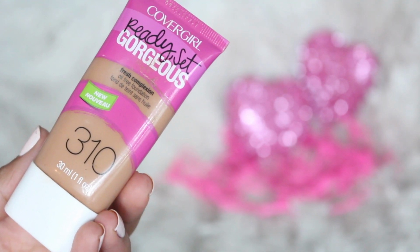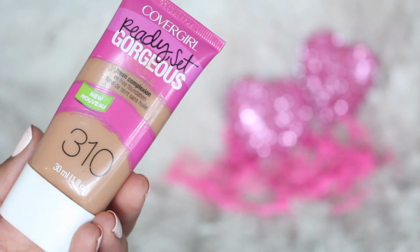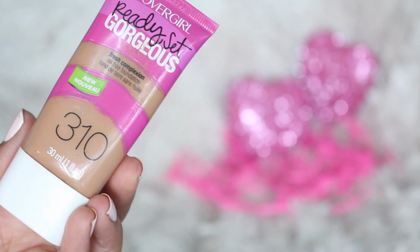And I generally wouldn't recommend giving a foundation to somebody unless you know them quite well, but one that I do want to recommend, that seems to be what I've started to dub a unicorn foundation, I guess, is the CoverGirl Ready Set Gorgeous. I have friends who have dry skin who love this. I have oily skin and love this, and this seems to really, really satisfy the masses.